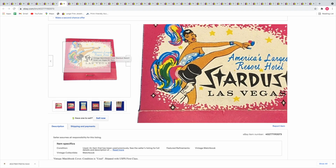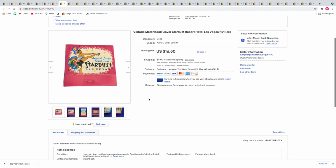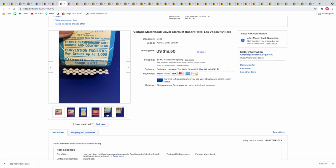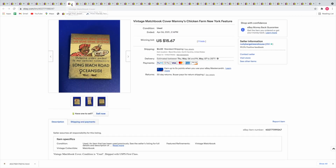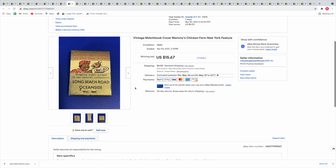Here's another one, Stardust, Las Vegas. Got a guy holding a hat up to cover up the private areas there. $16.50, 7 bids. Lots of people interested in this one. Had most of them, but a couple of them, as you can see, were missing there. Moving along, another matchbook, Mammy's Chicken Farm, $15.67, 11 bids.